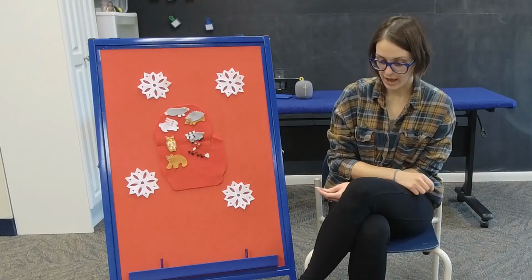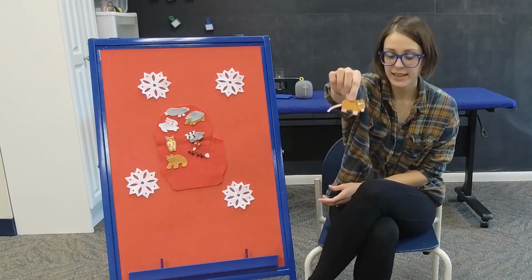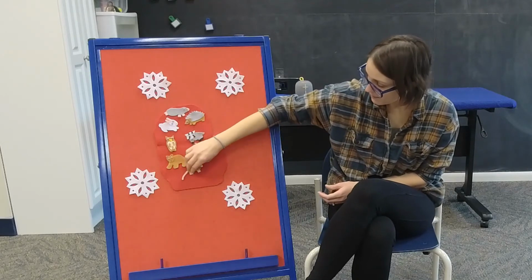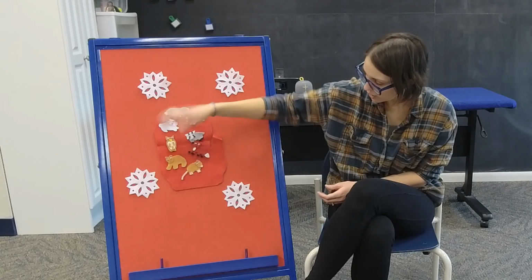Good job. And now we have a very, very tiny little squeak, squeak, mouse. Yep, the mouse squeezes in too.